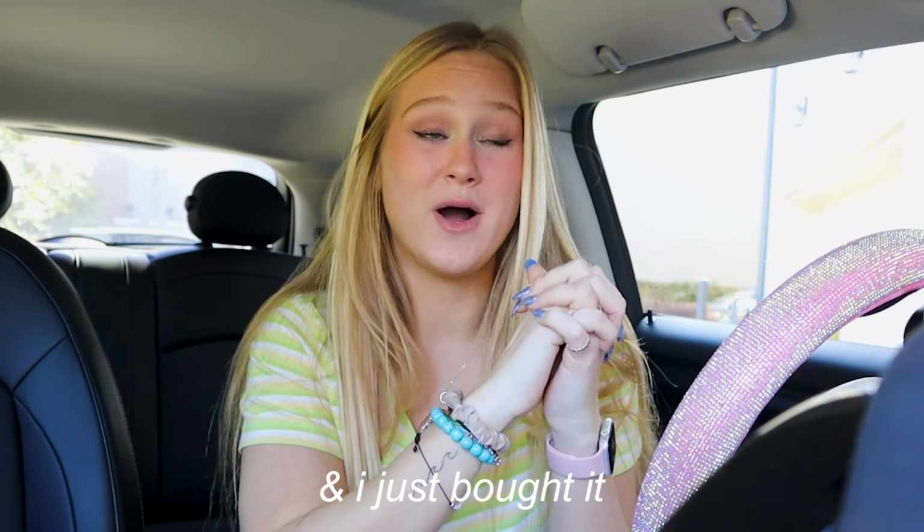And if you guys don't know, I drive a Mini Cooper. It is a 2020 Mini. I actually just bought this car, so it was on a lease. I got it 2 years ago and I just bought it. It was just so crazy because I would never be able to buy a car if it wasn't for you guys. So thank you so much. The fact that I'm able to buy a car at 18 is crazy. And I never thought that I would be able to do that, but I'm just so grateful.